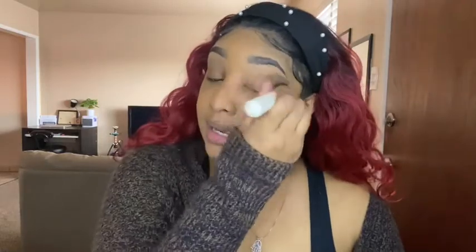Honestly, this is the best matching foundation that I've tried in a very long time. Usually, people with my complexion or a darker complexion normally have to mix their foundations to get their perfect match. With this, I don't have to mix anything at all, and it matches me perfectly.